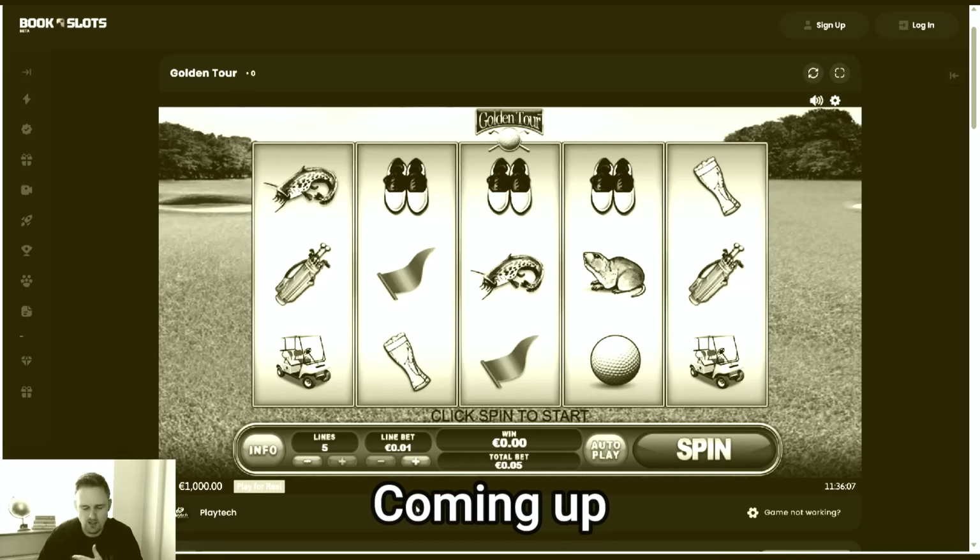Because we are wanting to reduce the variance, so the difference in profit here and our money back.